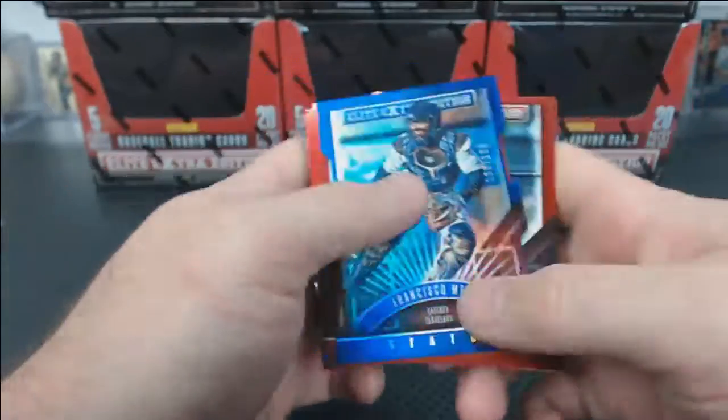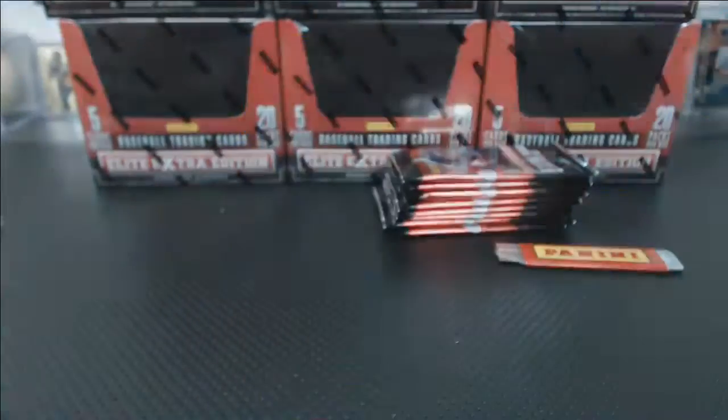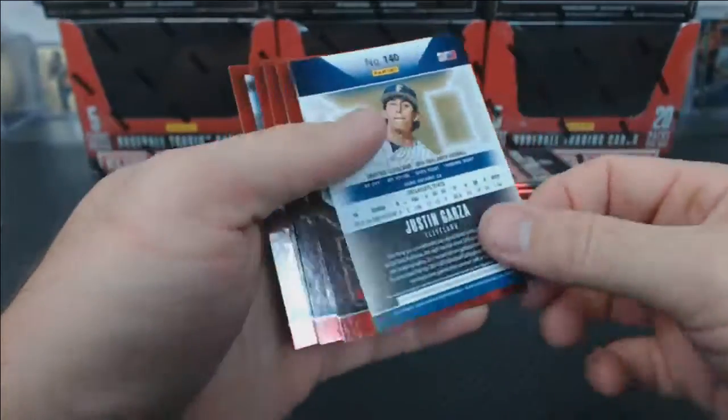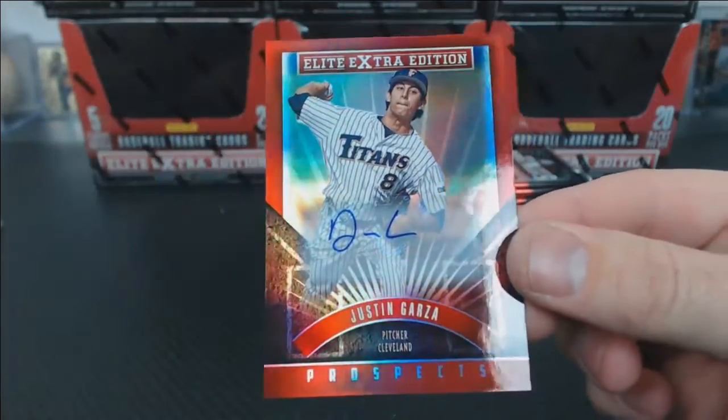Y2K. Francisco Mejia for Cleveland, 100 of 100. Watch out for Y2K, HUDs. It's the real deal, man. That's no joke. Everything's going to go down. We just got through it here. Justin Garza for Cleveland, autograph.